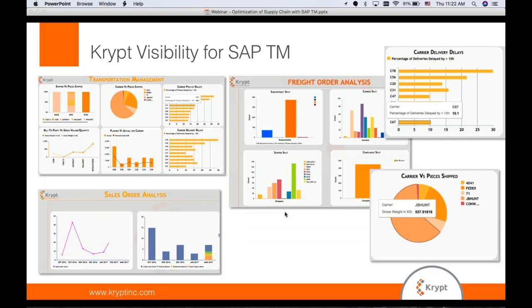We also built our own dashboards with major blocks. It's an overview of the whole TM system, of your freight orders, your sales order analysis. It's a very light UI layer. We pull out data from different sources and present it in an easily understandable form. For example, these dashboards show you a number of sales orders and their status, for example, no stock available, credit limit block, GTS block, and things like that. On the freight order analysis, you can see how much freight was moved by carrier, what the carrier delays are, what the split between carriers is, and things like that. We also have Krypt visibility not only for TM, but for other solutions, for GTS and EWM. We've deployed the solution at some customers, and we believe this solution will provide huge benefits to your organization.